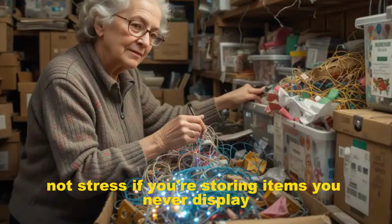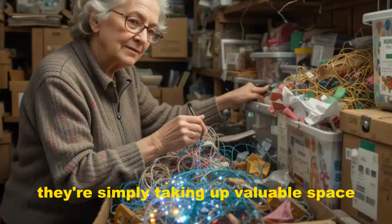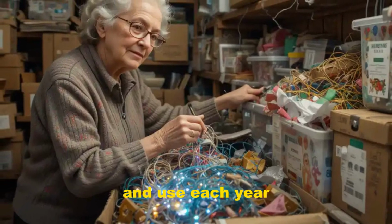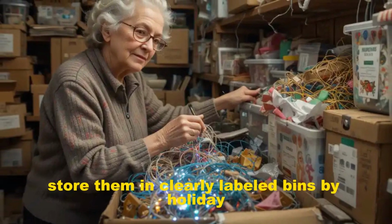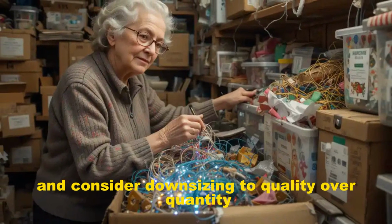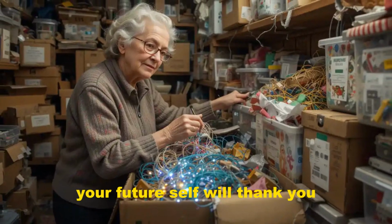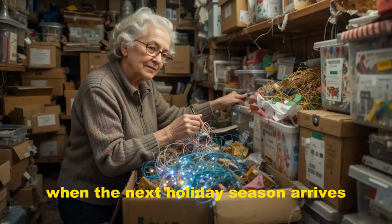If you're storing items you never display, they're simply taking up valuable space. Keep only those decorations you genuinely love and use each year. Store them in clearly labeled bins by holiday, and consider downsizing to quality over quantity. Your future self will thank you when the next holiday season arrives.